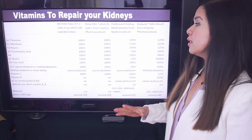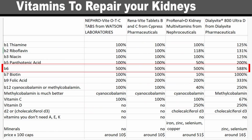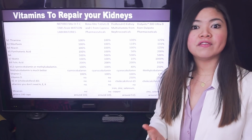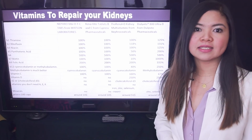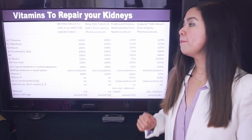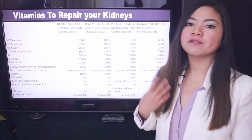Now, what about vitamin B6? As you can see, it's 500 to 588% the daily reference intake. This is because people with kidney disease, especially those on dialysis, need more of this vitamin than people with healthy kidneys. You won't find this much vitamin B6 in regular multivitamins, just in those specifically made for people with kidney problems.